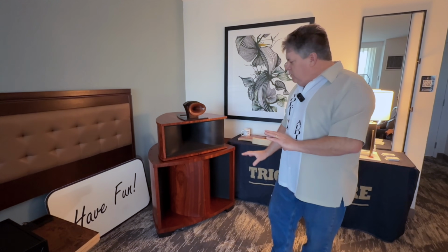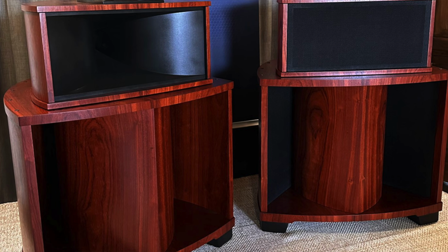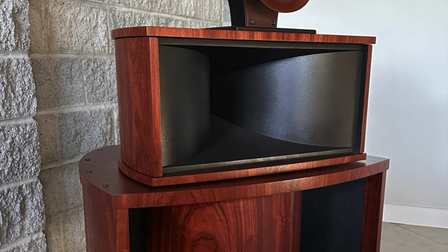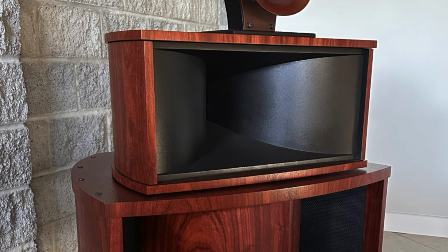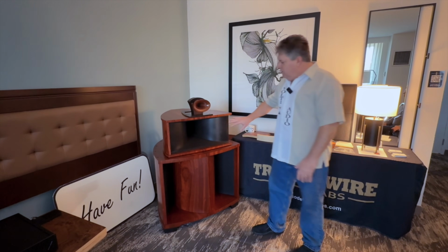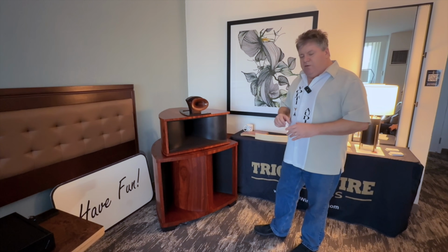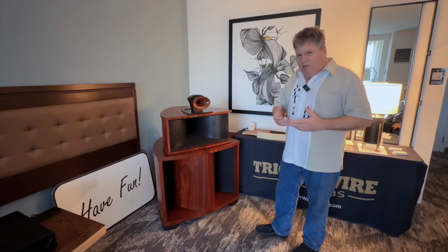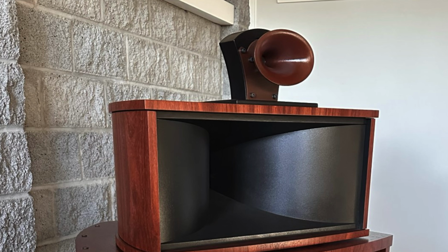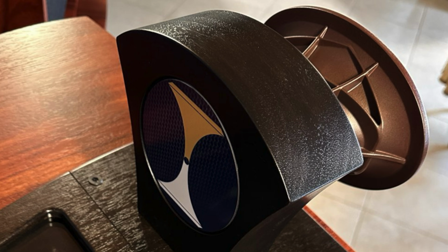Let me just go through the topology a little bit. It is a folded bass horn that has a 15-inch woofer in it that's facing backwards, so it's a folded horn. The mid-range is a wooden mid-range horn that I build myself. I've designed and built my own horn for this. The throat size, very important, 2-inch throat. That makes a very effortless, easy mid-range. And the tweeter is a 1-inch throat tweeter lens with a compression driver on the back of that.